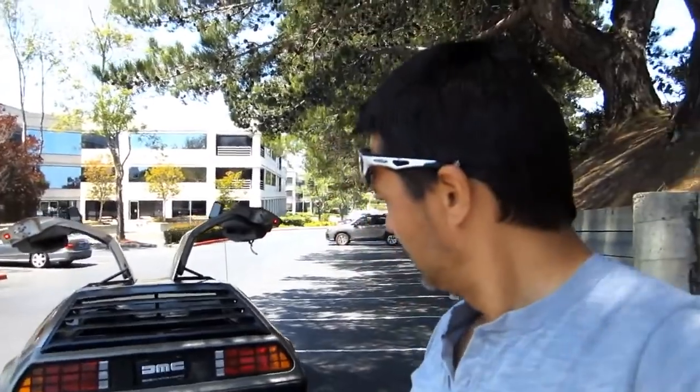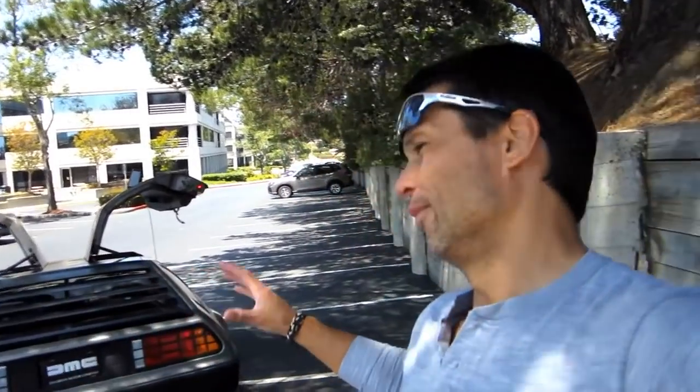And this is hands down the coolest thing that I've ever bought in my life. I mean, when the guy was taking it off the truck, and I saw it coming out, my eyes lit up. I was like, oh my God, I can't believe that's my car. I felt like a kid in a candy store.